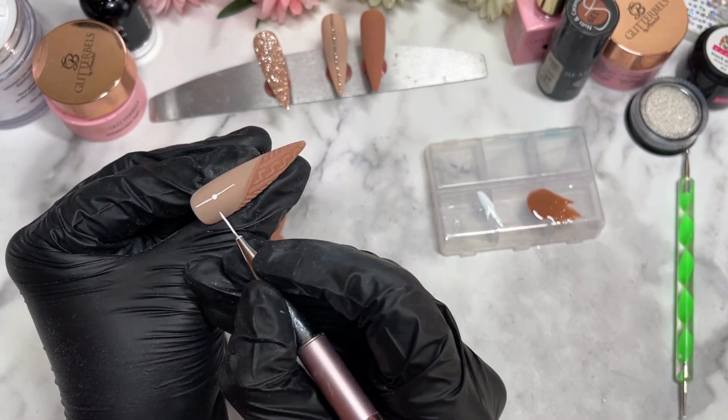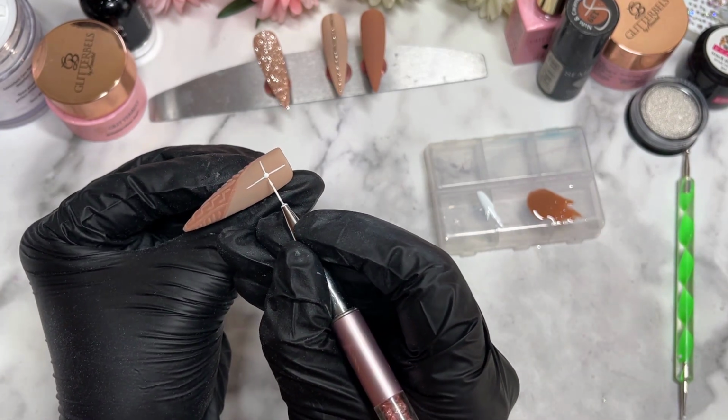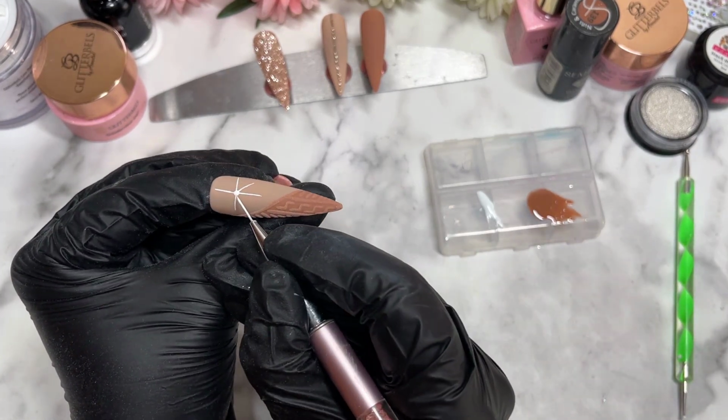So for this nail, we're going to do a fairly big chunky snowflake right at the top. I love how this snowflake came out. They were so easy to do. This one was super easy, and I feel like it came out so cute. I love it. I love it so much.